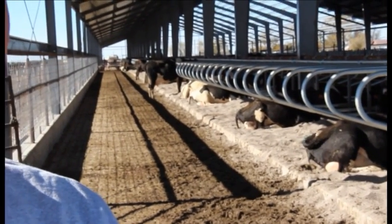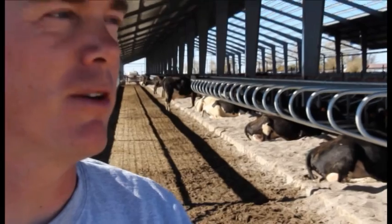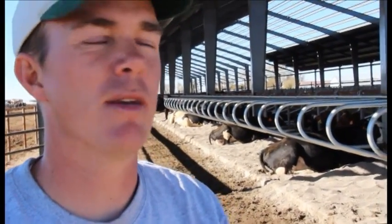We really feel like we will be doing the cow the best service to give her the time to lay down and to make milk by choosing sand. And we also have the ability to handle the sand with our vacuum, and we're going to compost all of our manure solids.